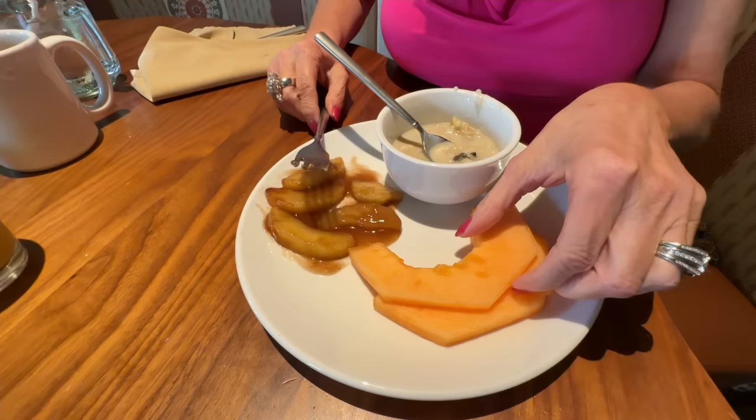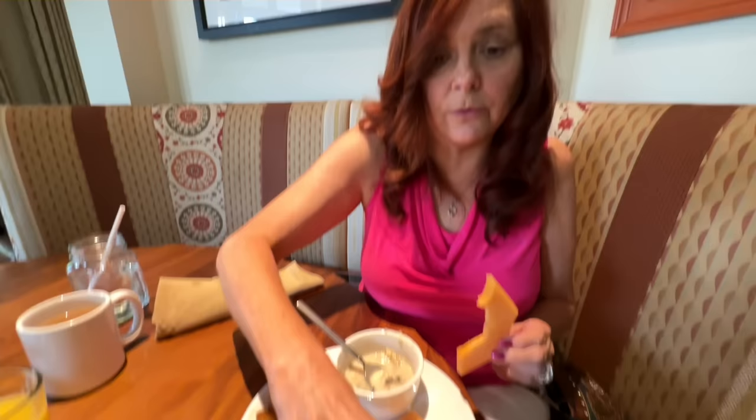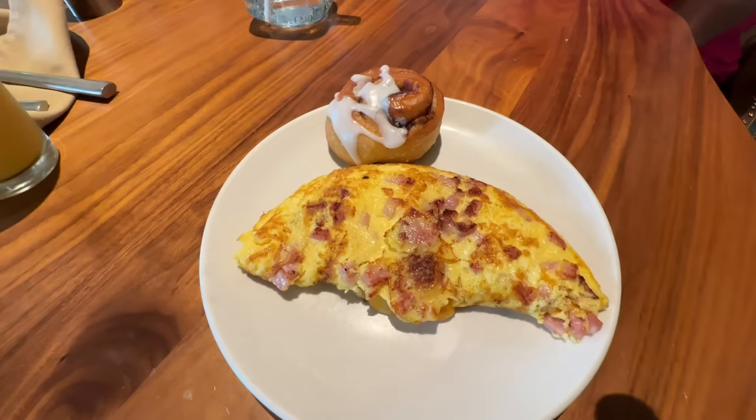I don't think we've had cantaloupe this year yet. We have not had cantaloupe this year. For being this early in the season, it has a nice sweet flavor to it. A lot of times at home we get them and they're hard, but they slice this up really nice and thin too. Hard as a rock most of the time. Yeah, this is it.